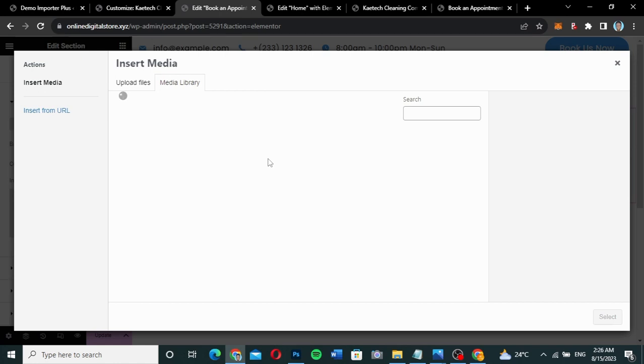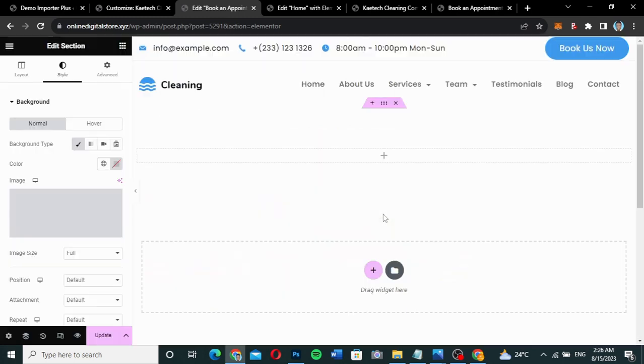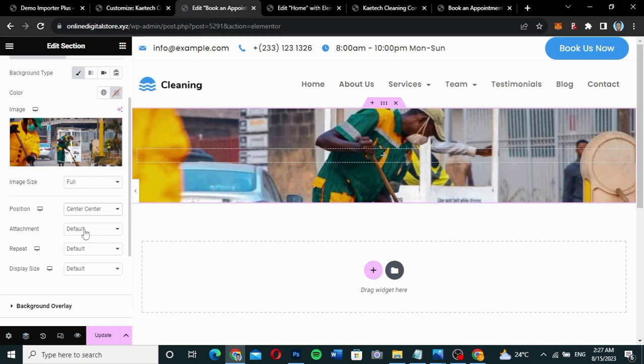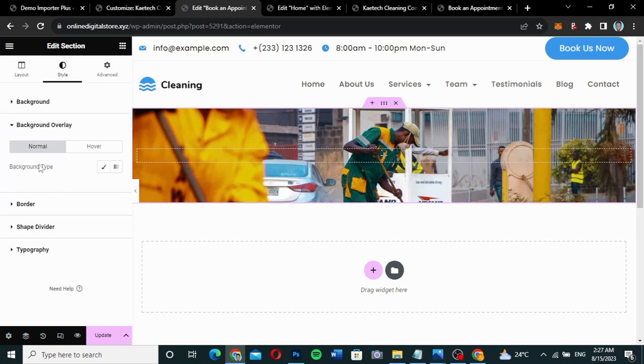Okay, so 200. And then I'll go over here to style, then just change the style to classic, and then just get some photo to showcase, and I'll just insert the photo over here, then just come to position. I'll just make it center, and then attachment, I'll make it the default. The repeat, I'll say no repeat, and then the display size, I'm going to say cover.